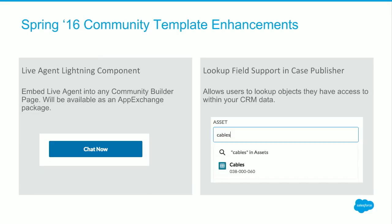Two of the features that we've enabled that are more service focused, that I think you guys will definitely find useful, is the ability to put a live agent lightning component within the template itself. And I'll show you what this looks like and how you would be able to do that. But you'll be able to embed a live agent into any community builder page.